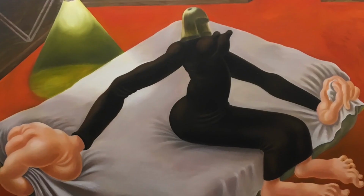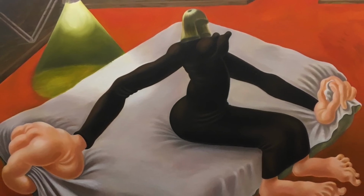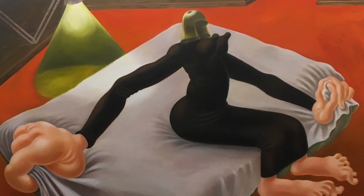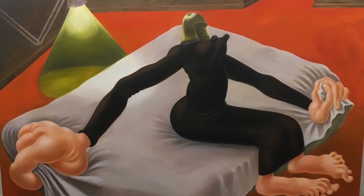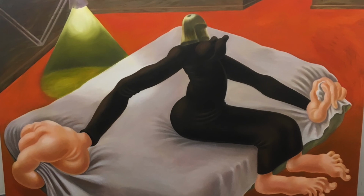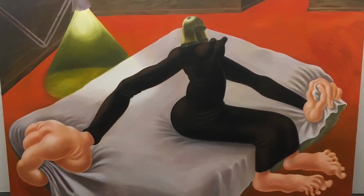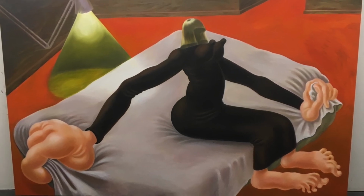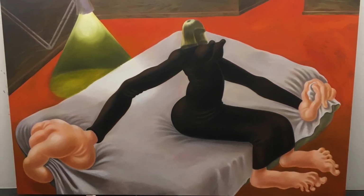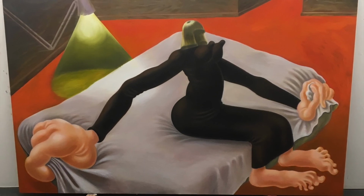Okay, it's almost done. I think that the weird shape of the light I kind of like. It's still not right yet. And with a lot of my paintings at this stage, I feel like it's too clean and bright, and it needs more shadows or like a smoky layer on top to give it some depth, like a sfumato.